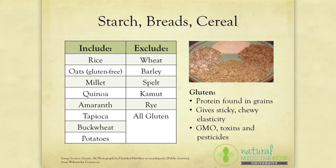First we're going to talk about grains and starches, including breads and cereals. The Clean 14 Detox Diet strictly eliminates gluten, which is found in wheat products. So during the diet, you want to take a break from pastas, breads, crackers, cereals, and other products made from these grains. Be sure you read labels carefully because gluten hides in lots of places like soy sauce, dry roasted nuts, and even ice cream.